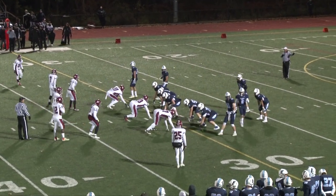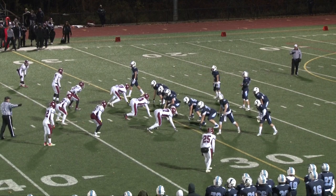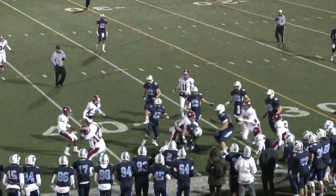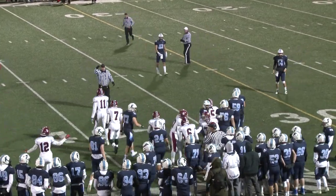Yeah, and, you know, Nally's always there to make the play. It seems like every time he's there to get the first down. He needed three. He got four. Inside handoff to Nally on the left side. Still carrying it forward across the 35 to about the 37-yard line.